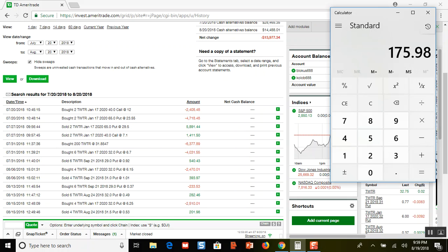I'll figure it out so I can get the exact return here. I'm going to add these red numbers together, and then I'm going to divide that into this 175.98, and that's going to give me my return, my percentage. That will be the percent return that I got from the 20th to the 27th. So 175.98, that's the number I've got to remember. So let's add the red numbers together. 4718.48 plus 2408.48 equals 7126.96. So now 175 into that number.